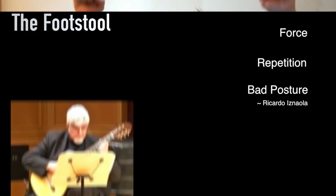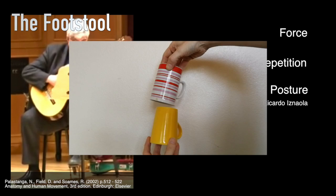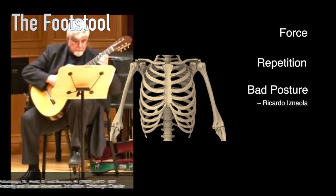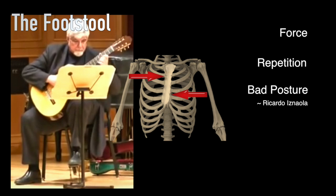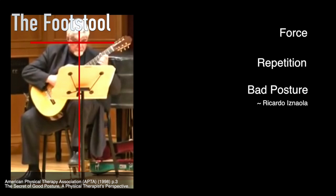If we look at this picture of a guitarist using a footstool, you can see that his torso and hips are rotated in different directions, causing the vertebral bones to tilt as well as twist. This puts pressure on one side of the intervertebral discs instead of spreading it evenly over the whole surface. The ribs must bend to account for the rotation, putting shearing forces on the sternum and restricting the lungs. Adding some reference lines makes it easier to see that he is leaning to the left and one shoulder is lower than the other, which shifts the centre of gravity from the spine's axis.